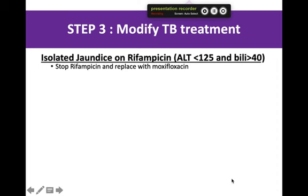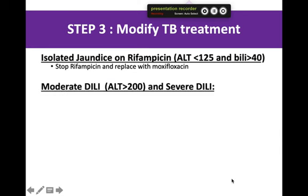I've mentioned earlier those patients who just have that isolated jaundice on rifampicin. Those patients is the only exception where you can stop the rifampicin and you're replacing just with moxifloxacin. You continue to do your ALT weekly. As soon as that ALT and bilirubin is settled nicely, patient's not developing a severe DILI, then you will just switch that patient back to rifampicin and they usually rechallenge without any problems.